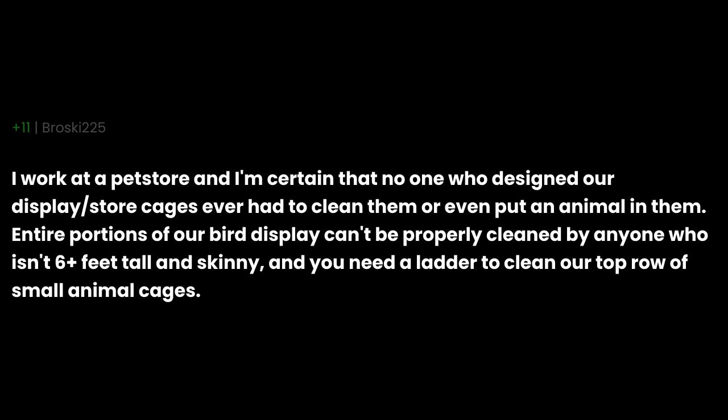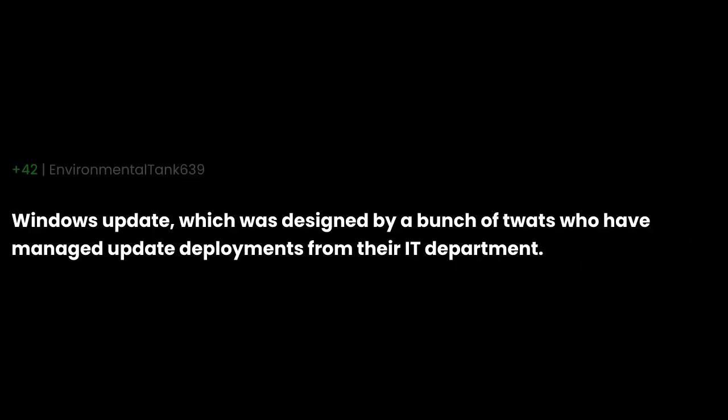I work at a pet store, and am certain that no one who designed our display store cages ever had to clean them or even put an animal in them. Entire portions of our bird display can't be properly cleaned by anyone who isn't 6 feet tall and skinny, and you need a ladder to clean our top row of small animal cages. Windows Update, which was designed by a bunch of twats who have never managed update deployments from their IT department. Portable CD players before shock resistance became a thing.